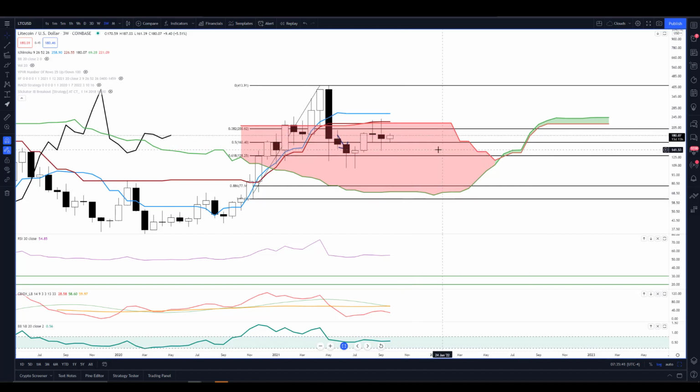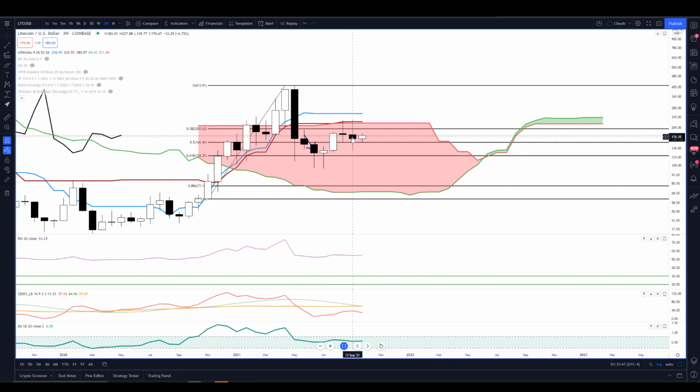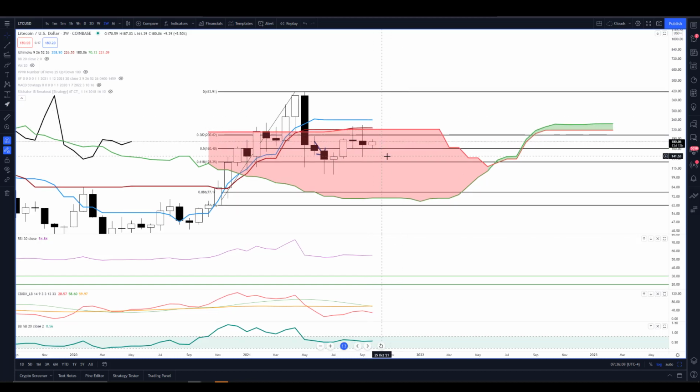And so when you look at Litecoin, it has had some really ugly choppiness going on here. The last 3-week candle, which began on September 13th, closed on October 3rd, and so the current 3-week candle that we're in won't complete until October 24th. So we've still got a week or so left before this is complete.